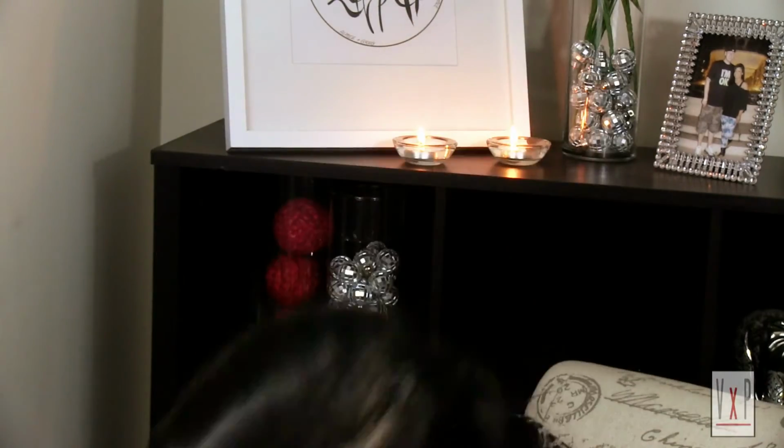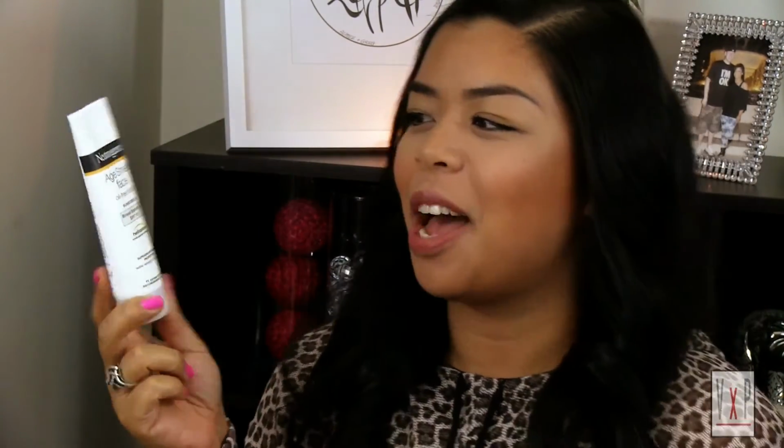Another Neutrogena product that I love, especially because it's summertime and I'm trying not to get super dark and tan because of the wedding in October, is the Age Shield. This is the Neutrogena Age Shield Face Oil-Free Sun Lotion. Sunblock, pretty much. It's a sunscreen. And this is an SPF 110. I'm telling you, I'm not playing. I'm not trying to get dark.